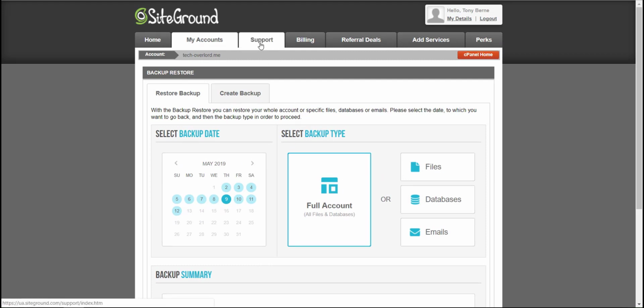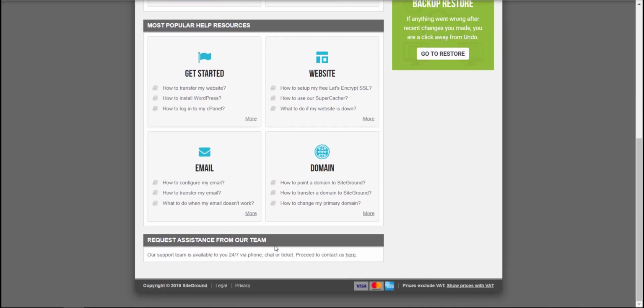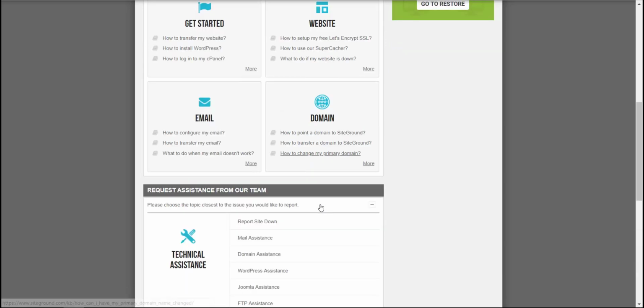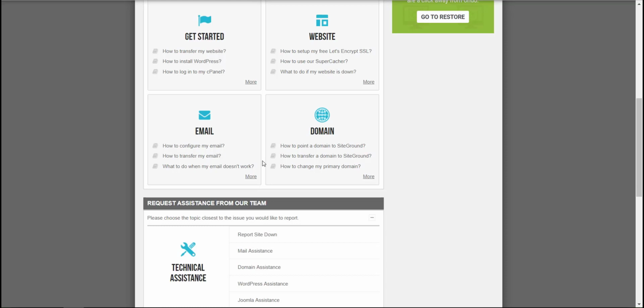Alright, let's return back to the support page and check the most popular help resources and request assistance from our team fields. So as you see, Siteground has a huge knowledge base. For example, you can learn how to configure your email, how to set up Let's Encrypt SSL, how to point a domain to the Siteground name servers, how to transfer a website, how to install WordPress.